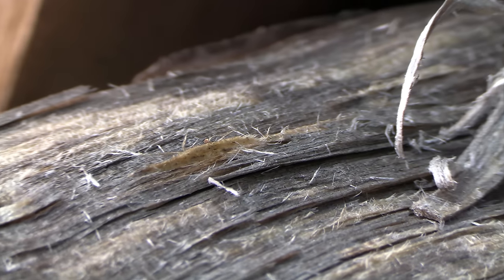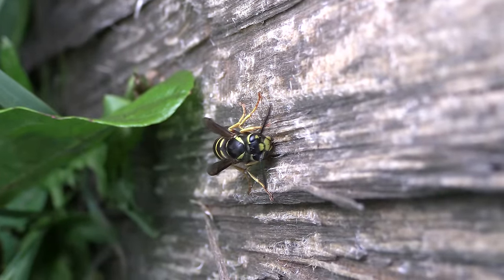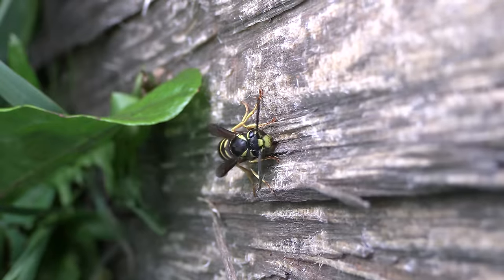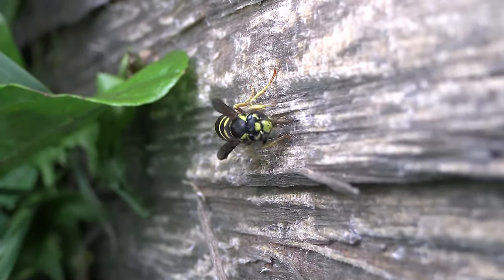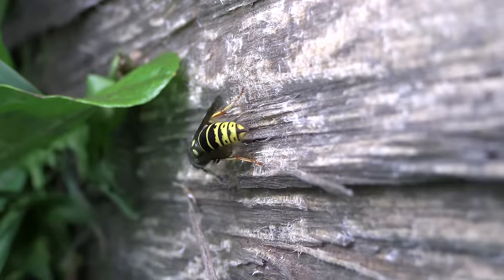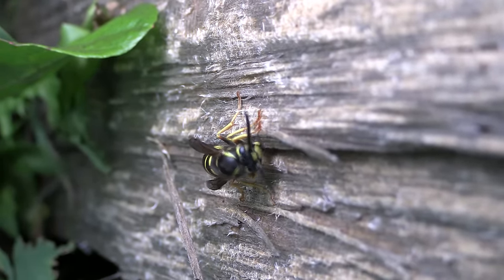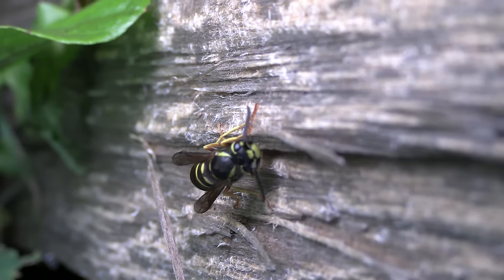There she goes. Never worried about getting stung doing these shots, because I'm not around their nest, I'm not bothering them, and for the most part, they're pretty one-track minded. Their mind is in their mandibles. When they're chewing that stuff, they're really not paying attention to me visually. They're paying attention to what they're doing, chewing the cellulose off these pieces of wood and getting those fibers balled up and mixed with their saliva so they can go back and lay that.